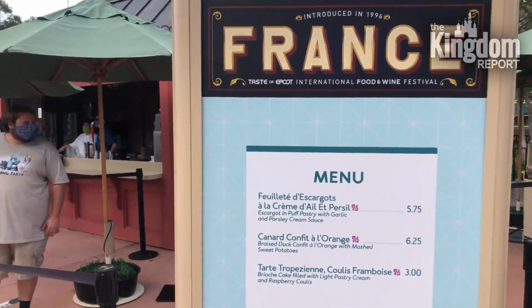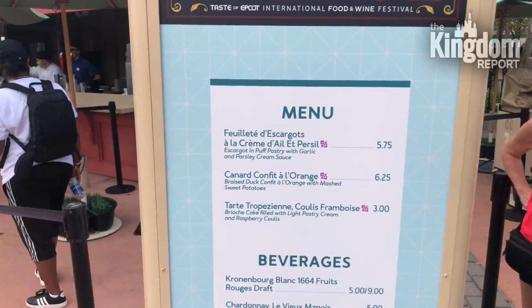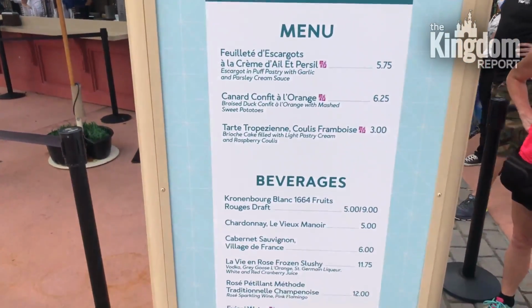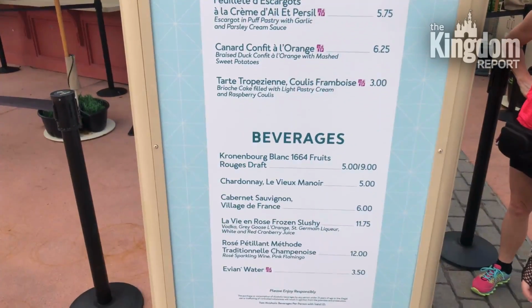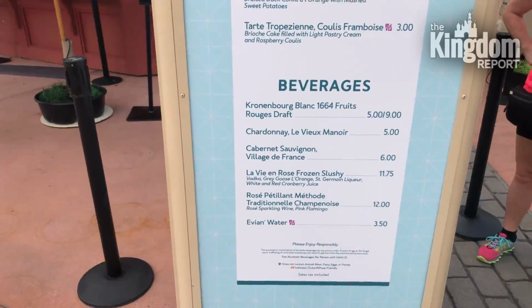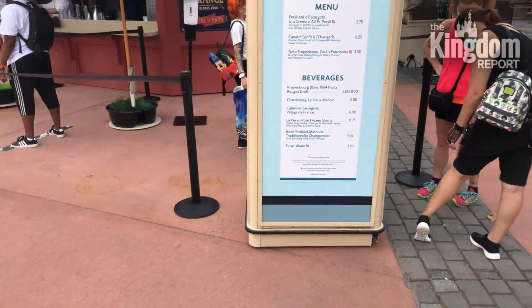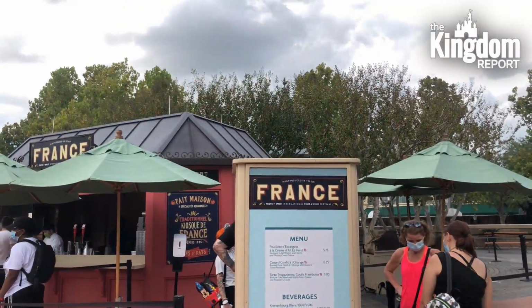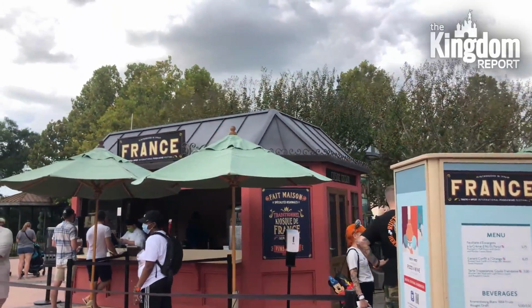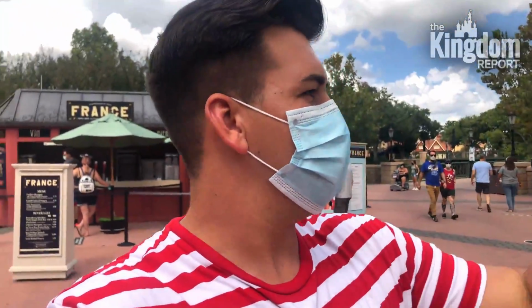I personally love the canard confit l'orange, which is pretty much braised duck confit with orange and mashed sweet potatoes. That is what I go for. And I also go for the La Vie en Rose slushy. It is phenomenal. Yes, it's a little costly, but it is so delicious, and it gives you the energy you need to walk all the way around the world here in World Showcase.